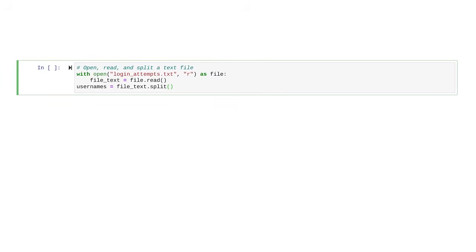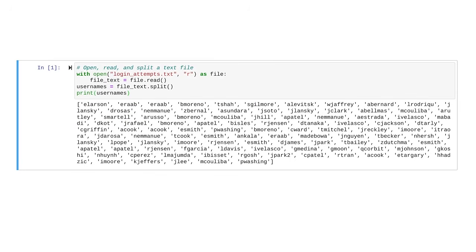So when a user logs in, we want our program to check for their username and count how many times that username is in our log file. If that username is repeated 3 or more times, the program returns an alert. We'll start with code that imports the file of login attempts, splits it, and stores it into a variable named usernames. Let's try printing the variable usernames to check for its contents. We'll run this. Perfect. This is exactly what we expected. The variable usernames is ready to be used in our algorithm.